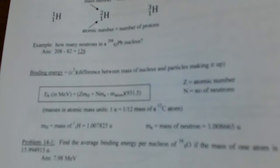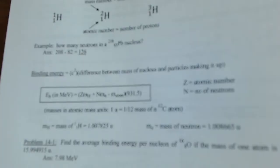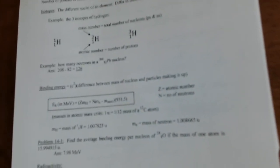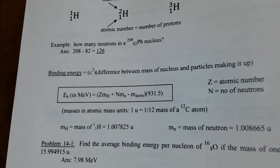Focus. That didn't work. Let's try it again. I must have done it too fast or something. Or maybe the camera's just feeling ornery. Oh, I don't know what I did, but I'm glad I did it.